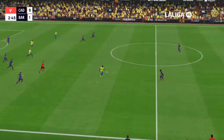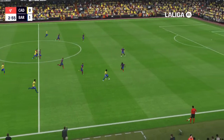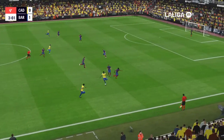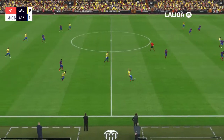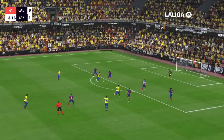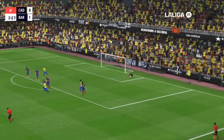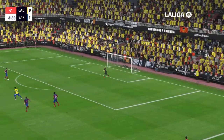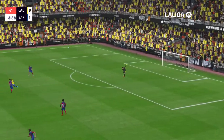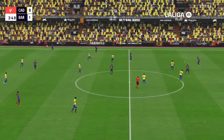Negredo goes long and forward. He's lifting it over. Surely he scores! Negredo! And he's there to make a great save. Well, I can only add that he's got reflexes that are in perfect working order, Peter. That was very good to watch.